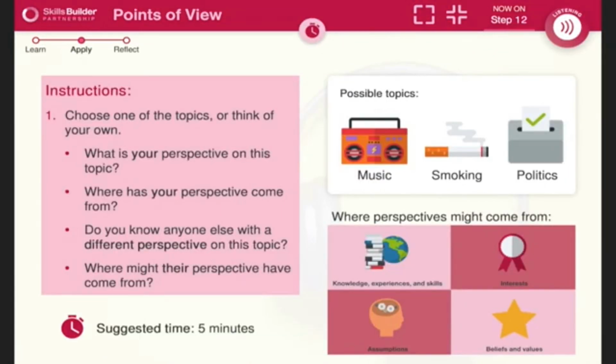So your task today is to choose one of the topics, or you can come up with your own. Decide, what is your perspective? Where does your perspective come from? Do you know anyone else who has this perspective on this topic? And where does their perspective come from?